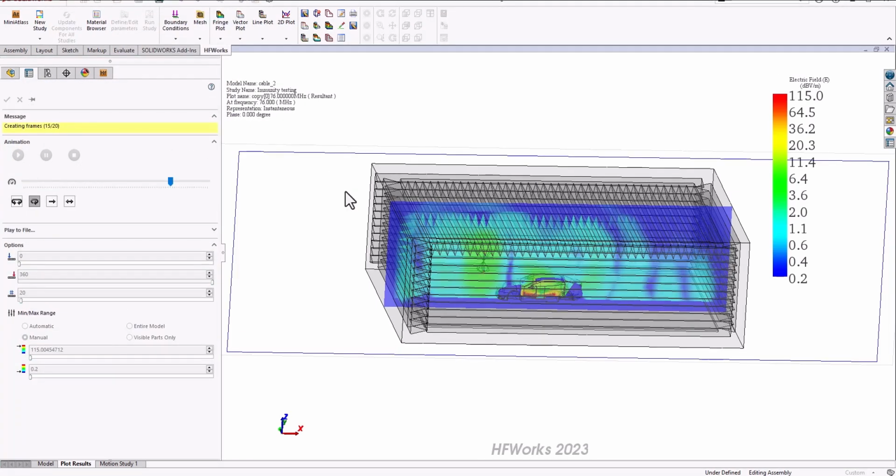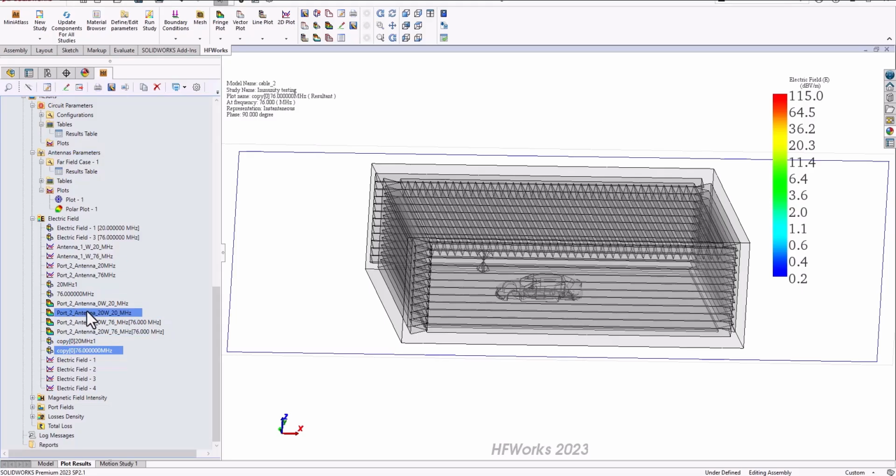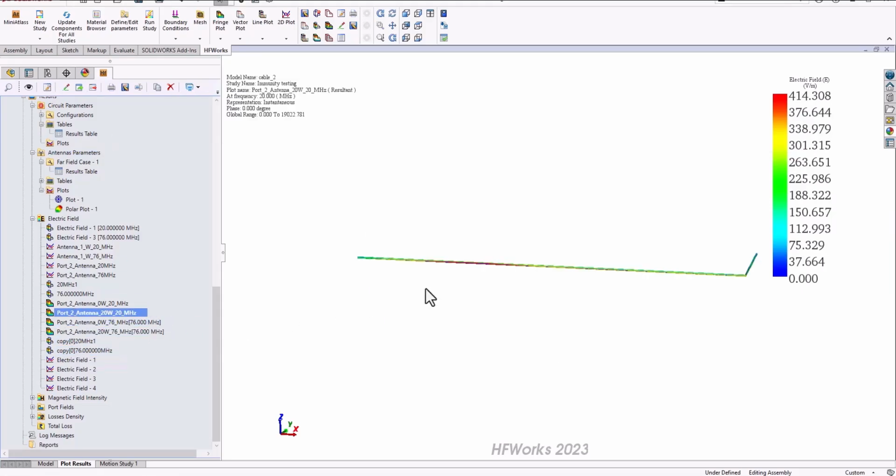If we right click, now we can see clearly the animation of the electric field. Also, we can see the distribution of the electric field along the cables at 20 megahertz, same thing as before. We can again animate it.